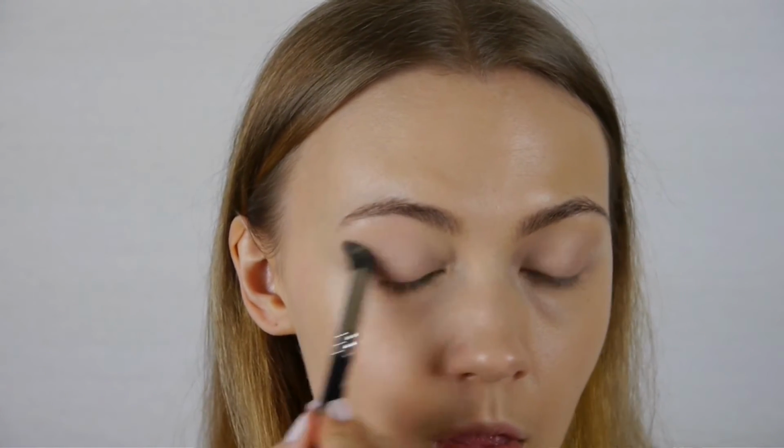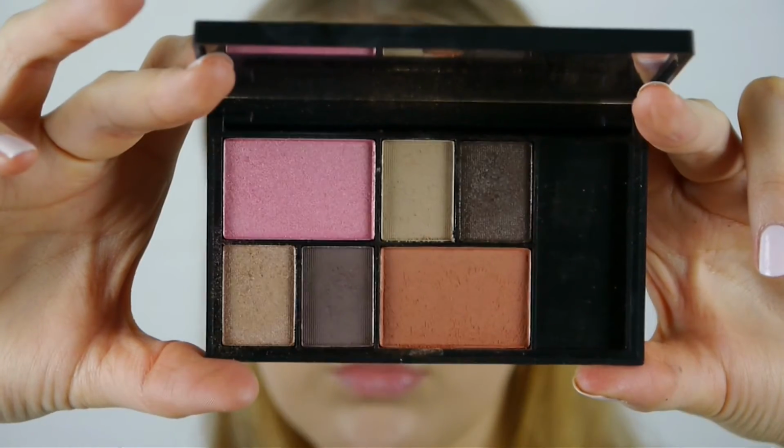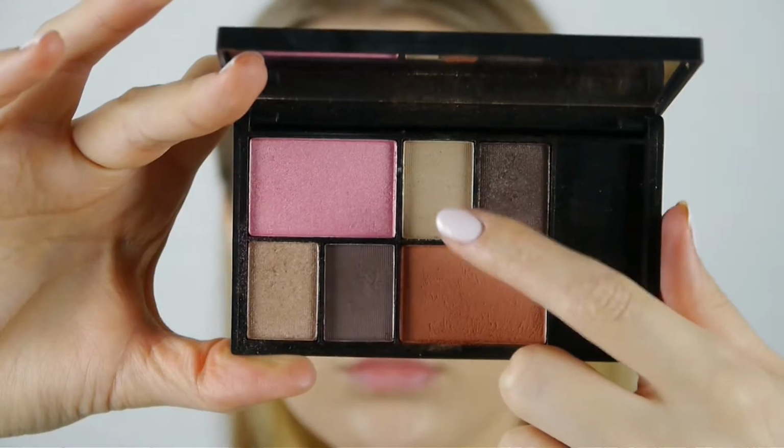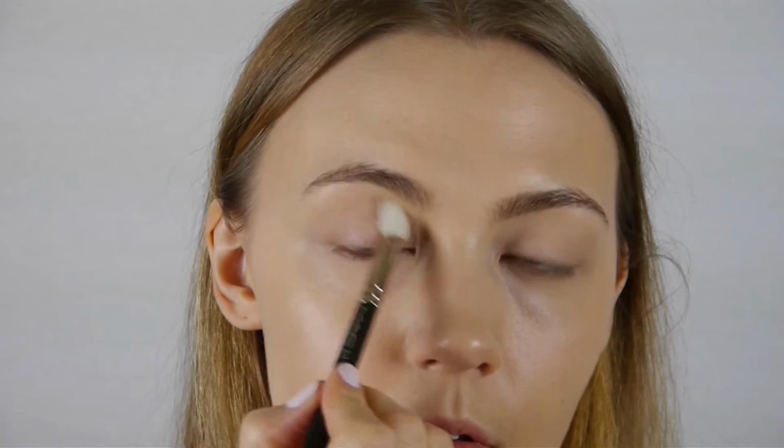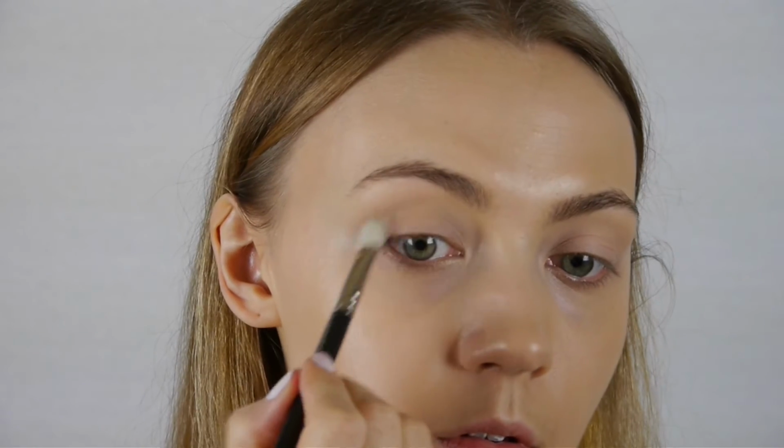I'm just going to set my eyes with a little bit of loose powder, and then using this Sleek palette, I'm going to grab this taupey pale shade at the top, which is matte, and that's going in the crease to give me a nice bit of definition and start to shape my eyes.